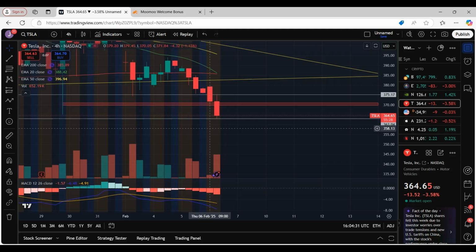If we hold around that 363 area, this could try to bounce. So we have to see if Tesla can hold 363 or not. It's barely holding it so far, so we'll see how things end up going. So please keep that in mind.